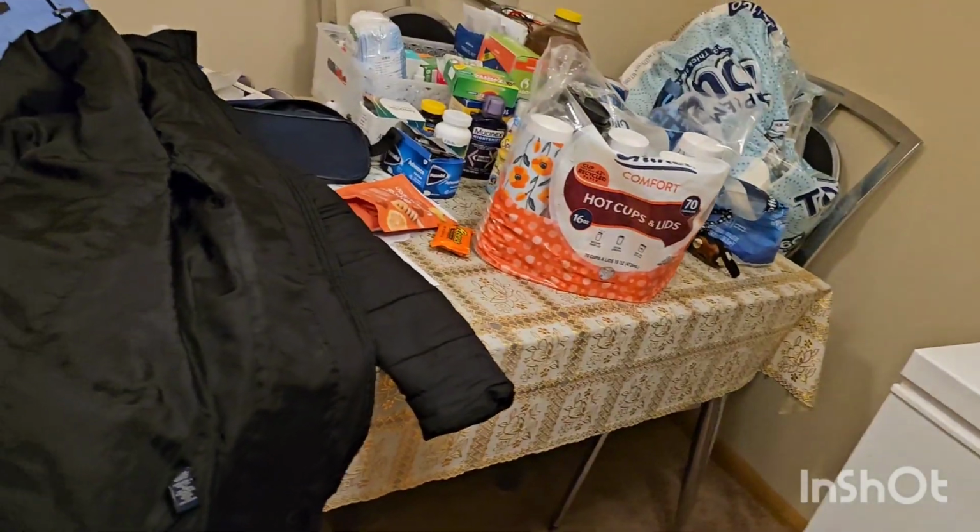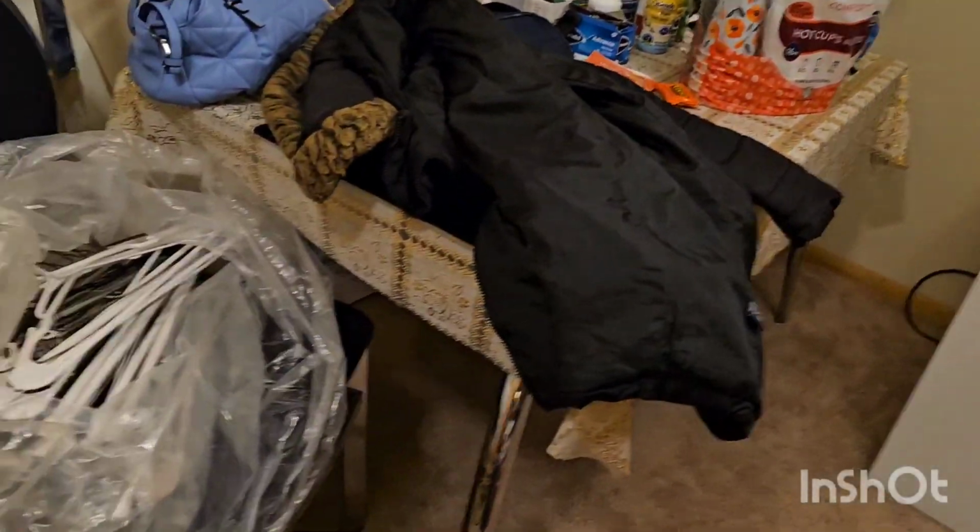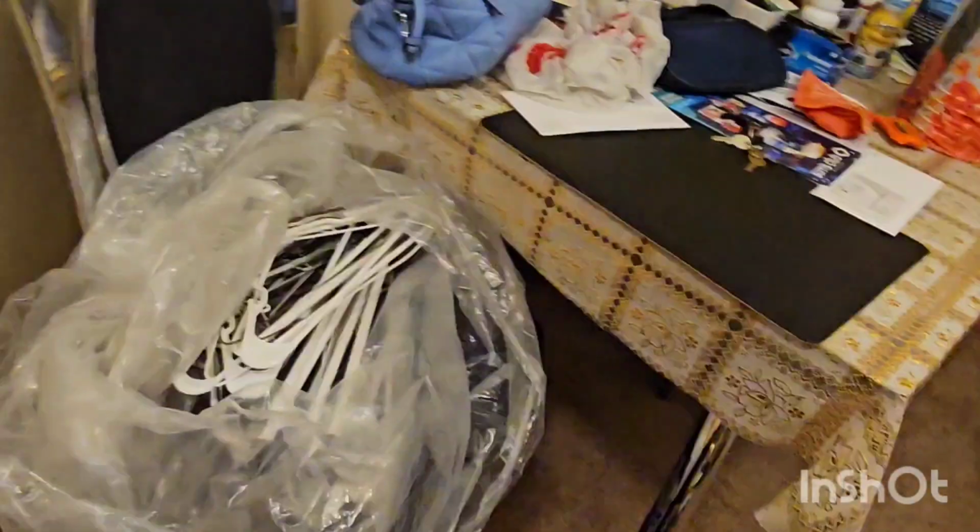So yeah, it's a very cold day. I'm gonna use my jacket. I have to wear my jacket because the weather is so cold outside. Yeah, guys, now we are almost here at the laundry.